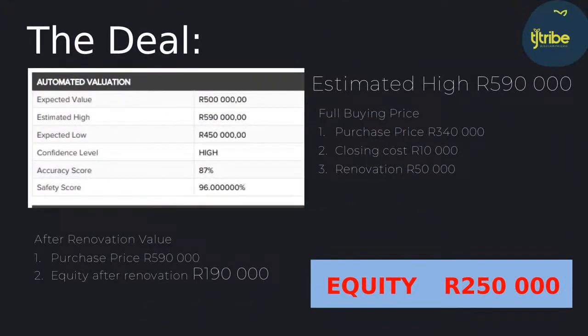I can safely say we are now all in. Let me show you the numbers, right? I want to show you the numbers so that you can see. So you're all in at 340. That was your buying price. And 10K, so that's 350. And then an additional now 50K. So now the value of this property is sitting on 590. If we subtract that, you're now sitting at an equity after renovation of 190, right?